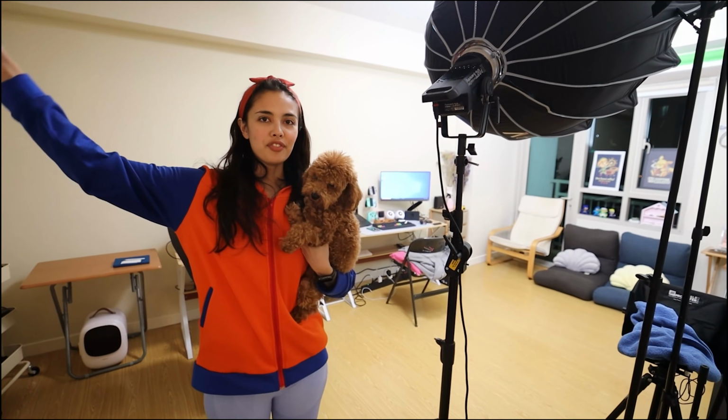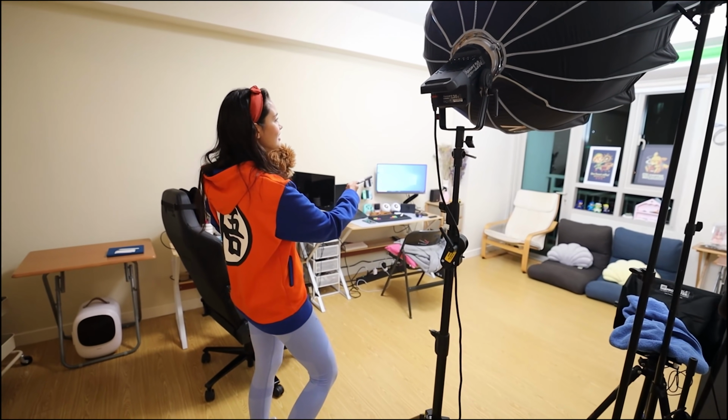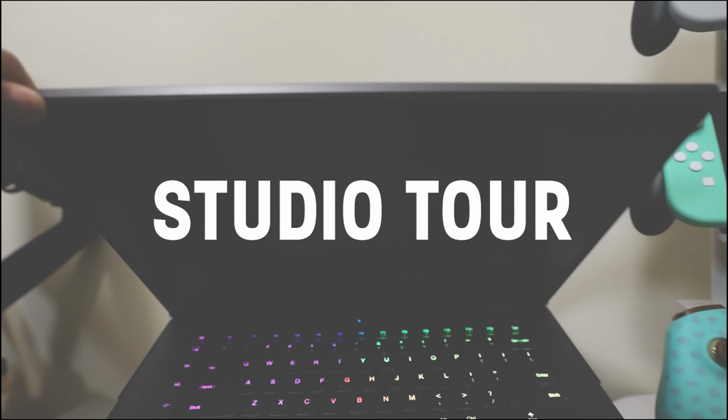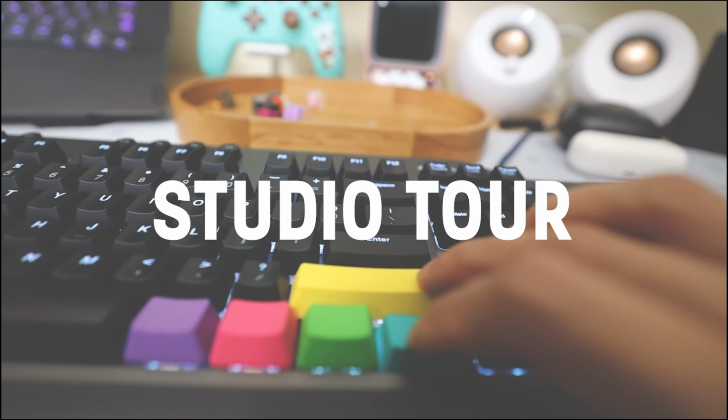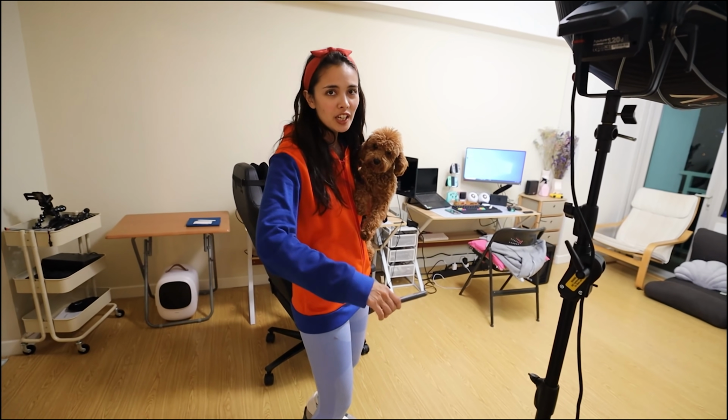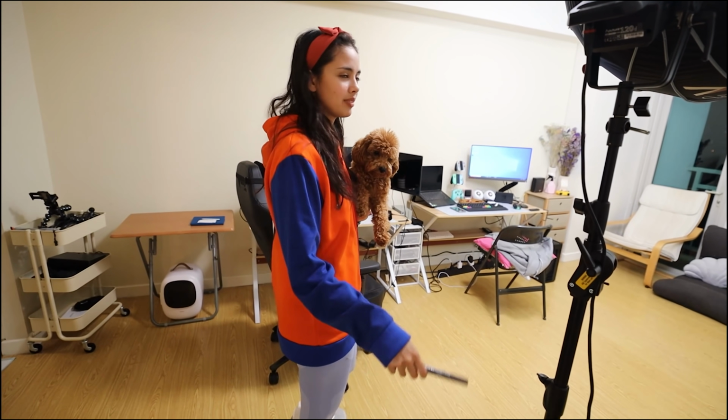Welcome to the office! This is originally the master bedroom of the condo, but we decided that we don't need a big space to sleep in, so ito na yung ginawa naming office and studio. Come on in! As Bonizi said, this is the biggest room in our condo.